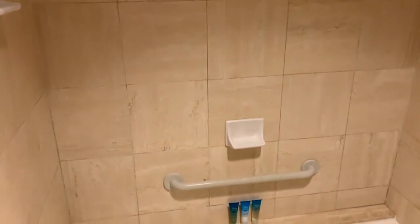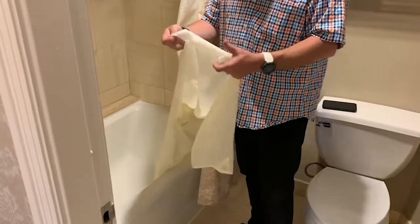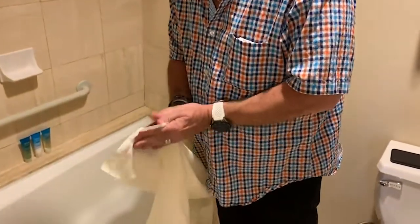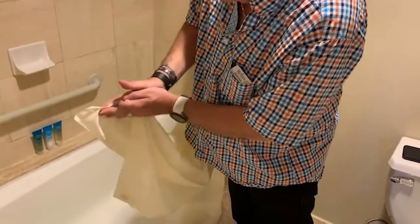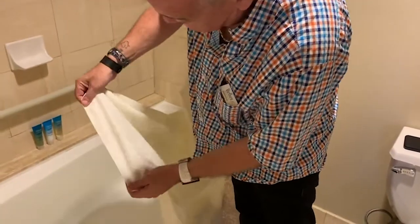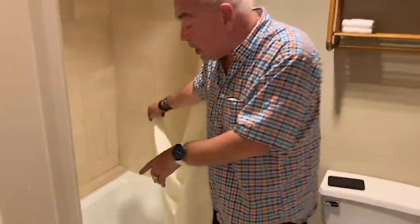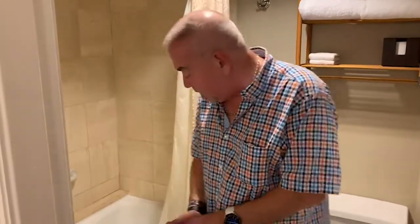Bathroom. Hold on for this. I need two hands. I always look for soap scum at the bottom. You rub it together. If there's any dried soap, you'll see flakes. And I don't. Nope, it's clean. This tub's seen better days, but it's not bad. There's discoloration, and that just happens with age.